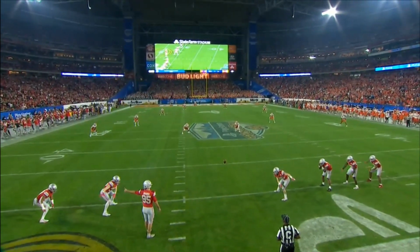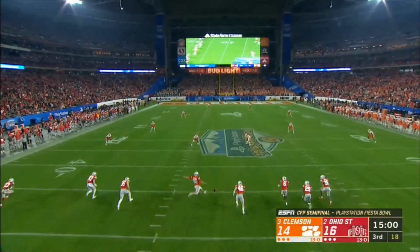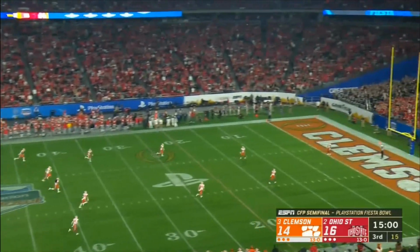J.K. Dobbins had a couple of long runs, but also had a couple of dropped passes. With that ankle problem at the end of the half, we'll keep a close eye on that.